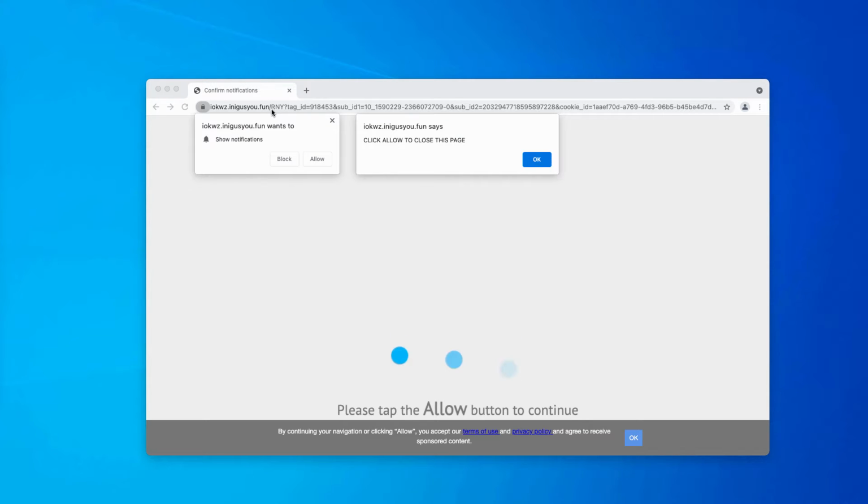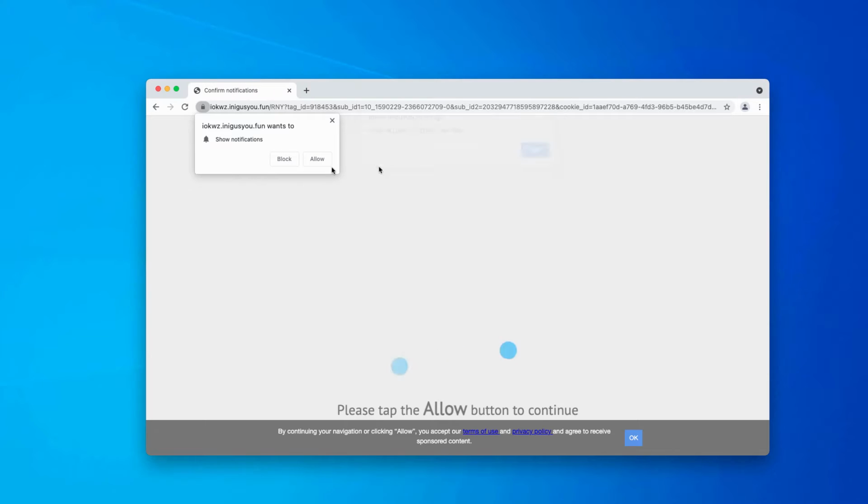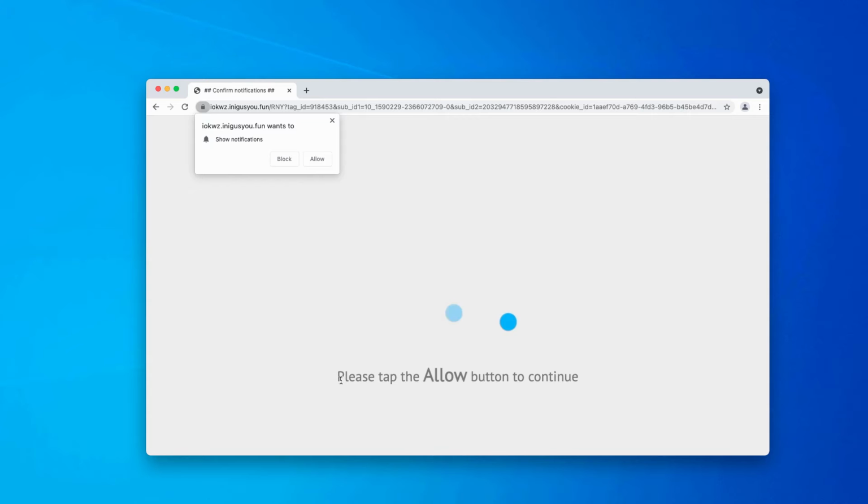inigusyou.fun pop-ups try to force you into subscribing to its permanent push notifications. The pop-up indicates that you need to tap the Allow button to continue your browsing. On the other hand, when people agree with the proposal and click on that Allow button, this is the moment when the browser gets hijacked. It is hijacked with the feature of permanent push notifications.